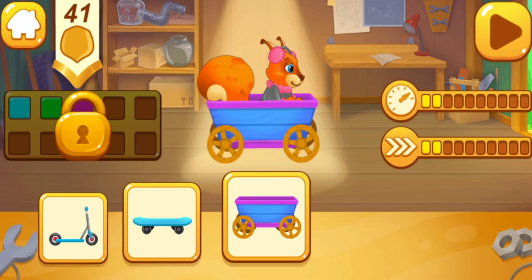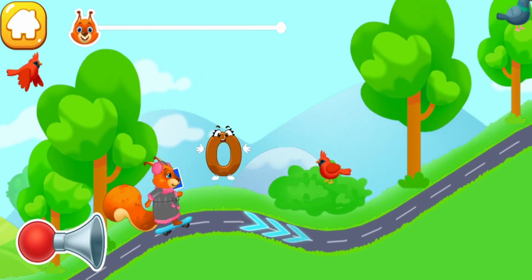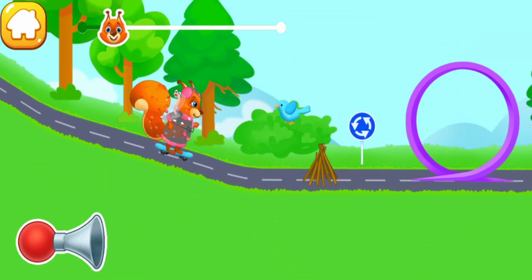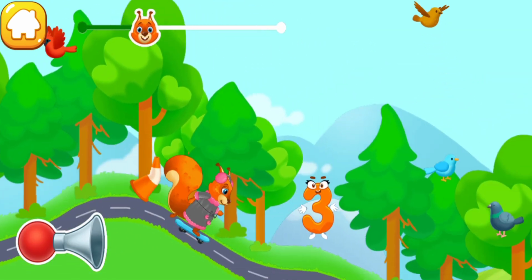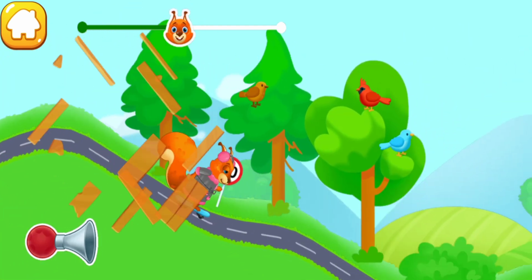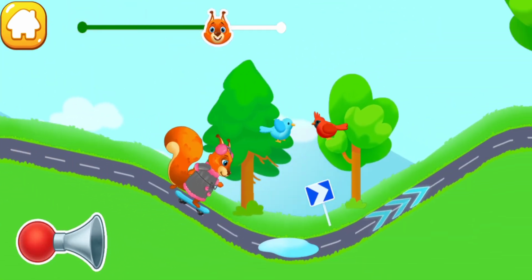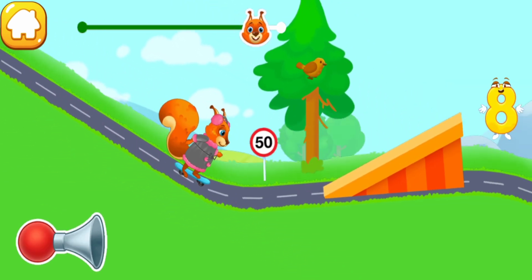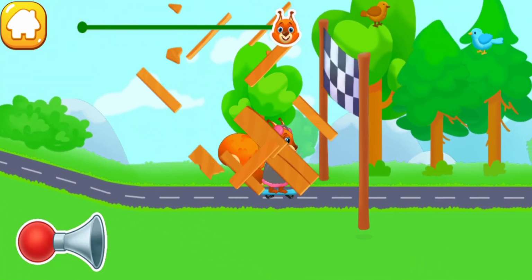Choose a vehicle for the squirrel. Hold your finger to the screen for the squirrel. We've reached our destination.